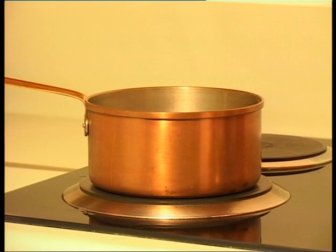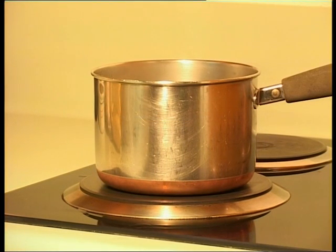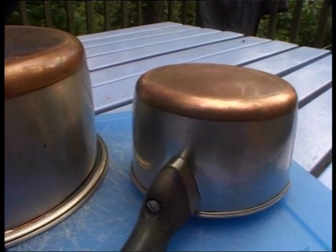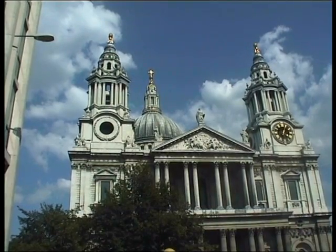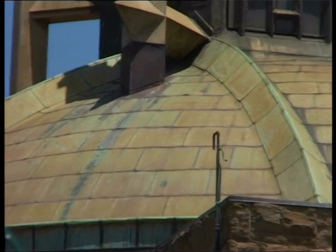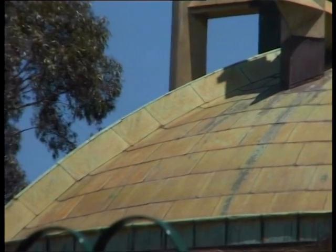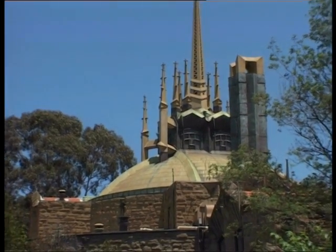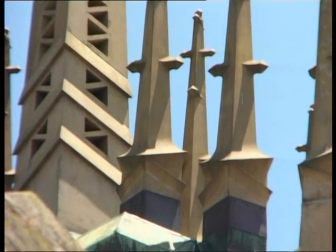Copper is a good conductor, so it spreads the heat evenly over the bottom of the pot. But it is too soft. The best solution is to have a stainless steel body with a copper bottom. Copper reacts with carbon dioxide in the air to form a green compound, copper carbonate. As this process takes a few years, manufacturers nowadays produce this green colour in the factory.